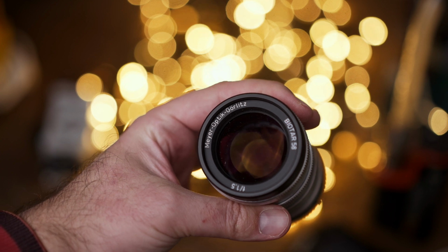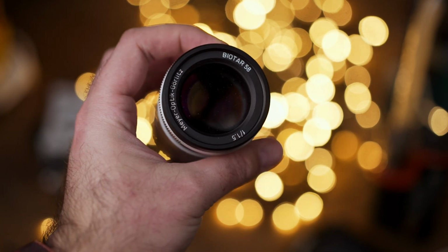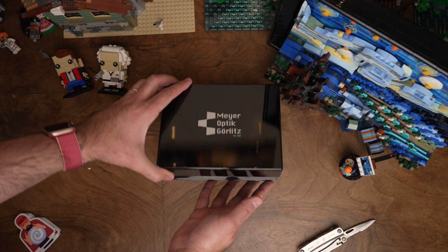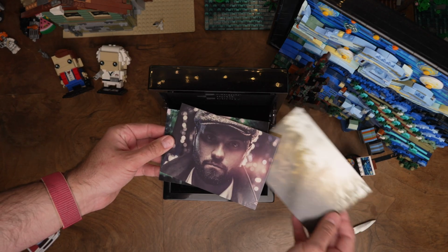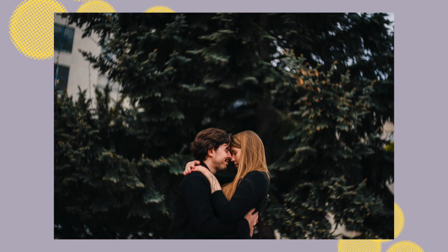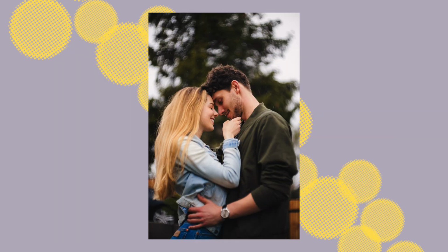First of all, the build quality is top notch. You're taking this out of the box, which, by the way, the box is also amazing. You feel very premium treatment from this company. These lenses are handmade in Germany, and that obviously says something. So this is the 58mm f1.5. I did not make a full review on this lens, but I did shoot with it for a bunch of videos. You can see some of the photos now on the screen.